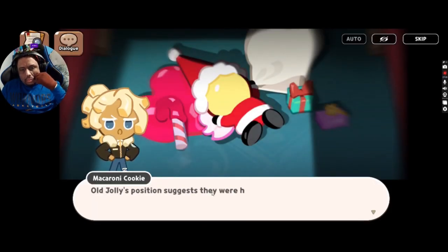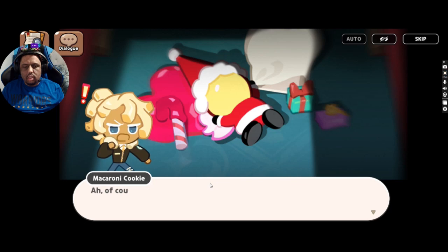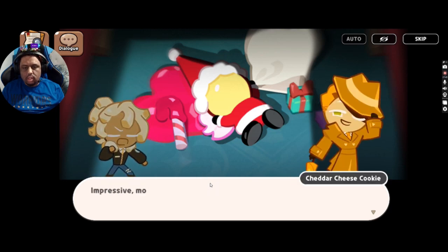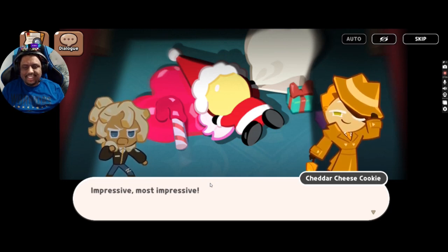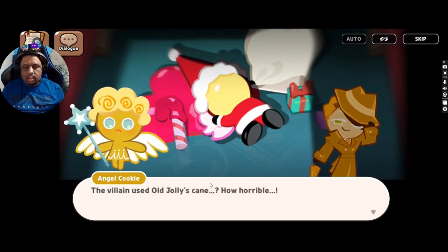Old Jolly's position suggests they were hit with a blunt object from behind. Something with a decent reach and hardness. Ah, of course! The candy cane, right here! Impressive. Most impressive. The villain used Old Jolly's cane?